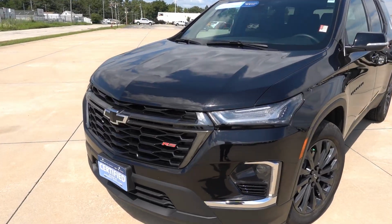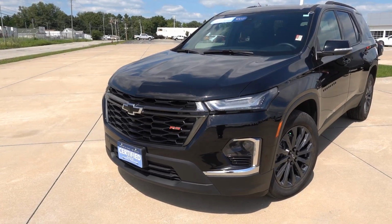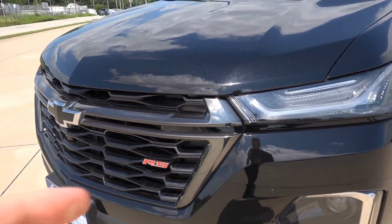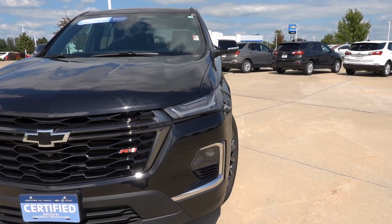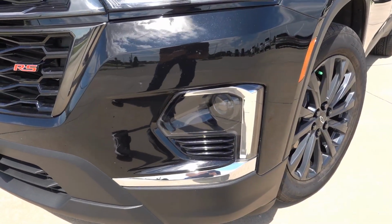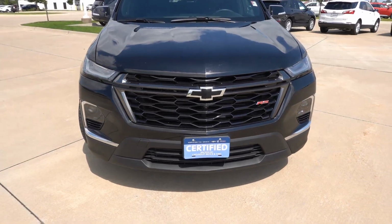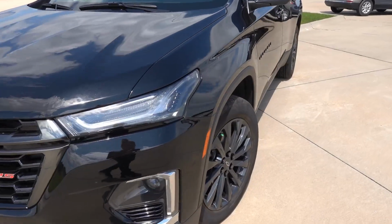But starting up front of the RS, this is the new facelifted front end for the current generation Traverse. You can see the RS gets a little bit of darkened chrome up front around the bow tie and the RS emblem in the grille. Up top, you'll find your LED daytime running lights and LED turn signals. And below that, you'll find your LED projector headlights with some chrome trim around it. It has the regular chrome here on the lower corners of the bumper, while the chrome section in the grille is darkened. That should give you guys a little bit better look at it. Overall, it looks very aggressive up front here.